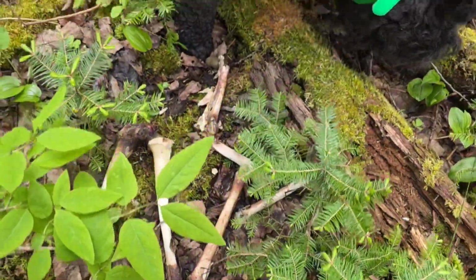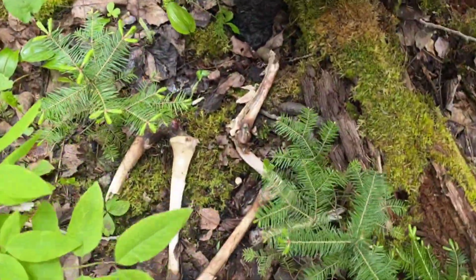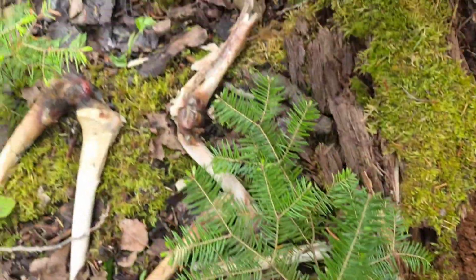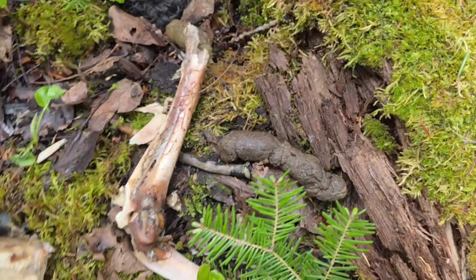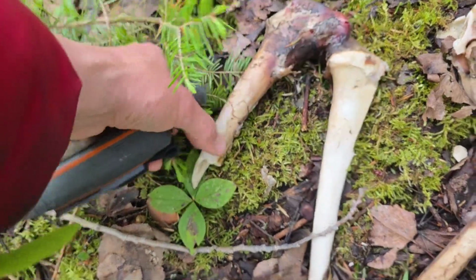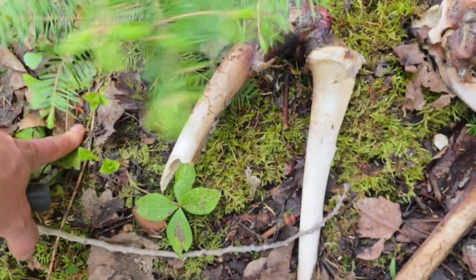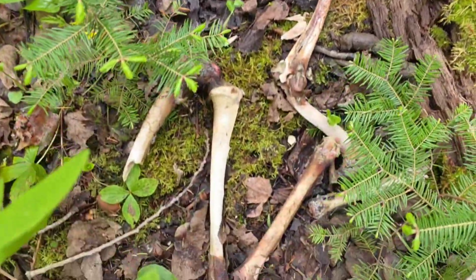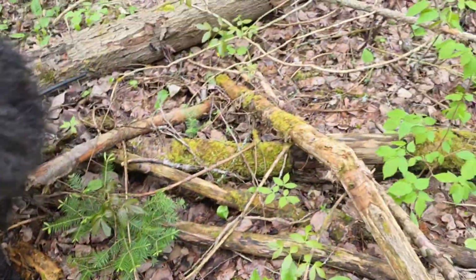Good boy! Oh, there's a big, ooh! Yucky, there's a wolf scat or something. Ew. Oh, that's cool. Good boy. Back up. See, there's a wolf poo. Coyote poo. Yeah, look, it's a knee. You can see. Ooh, yuck. They chewed it. That's kind of fresh. Hey, get out of there. Good boy. Oh, let's look. There's a skull over here.